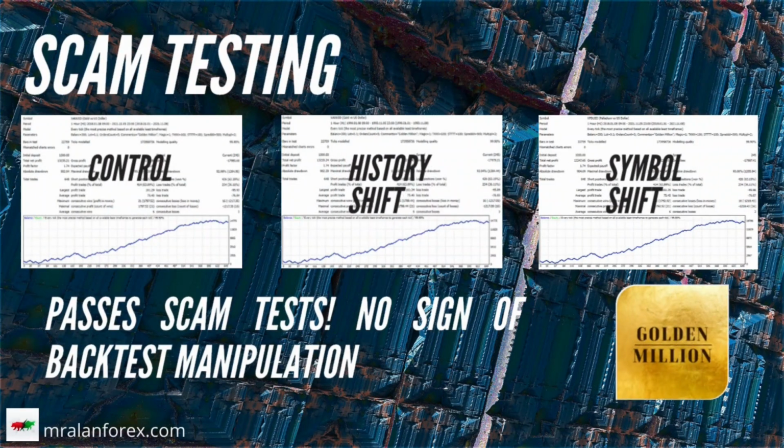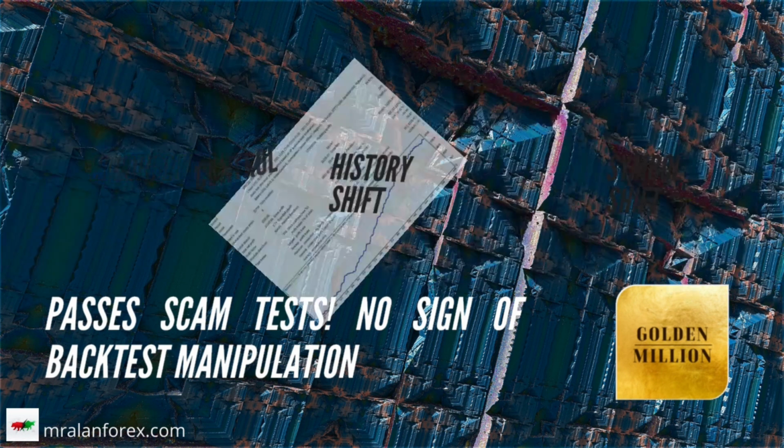Okay, first up is scam testing. This is where we look for manipulated backtests. Some trading robot authors are able to manipulate backtest results to look amazing, tricking buyers into buying. We run something called the history shift test and symbol shift test to check this. If we see differences in the backtest results, then something is not right. However, as we can see from the free tests, they look the same, so we're not seeing backtest manipulation.